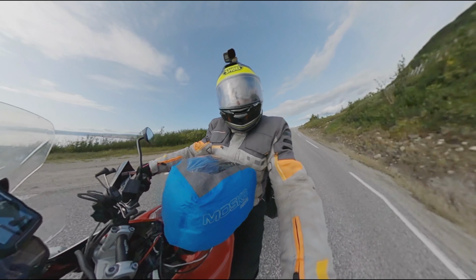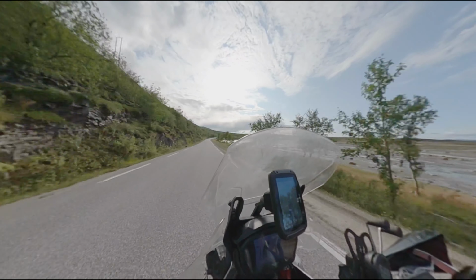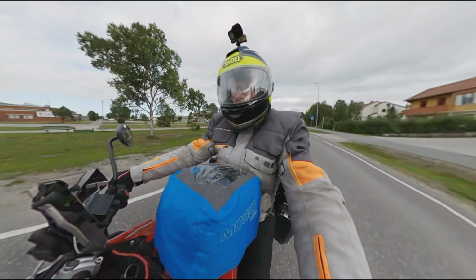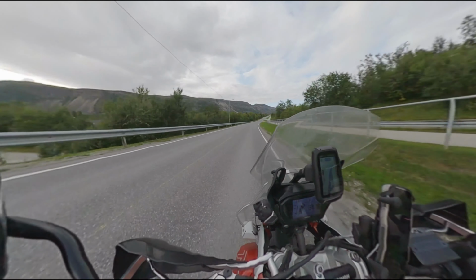I had a really nice lunch in a previous village, and now I'm heading north towards Magerøya. There shall be some tunnels and really nice views, but I think I'm not filming all the way up there.